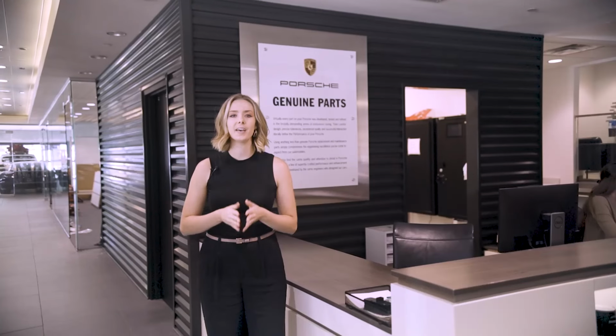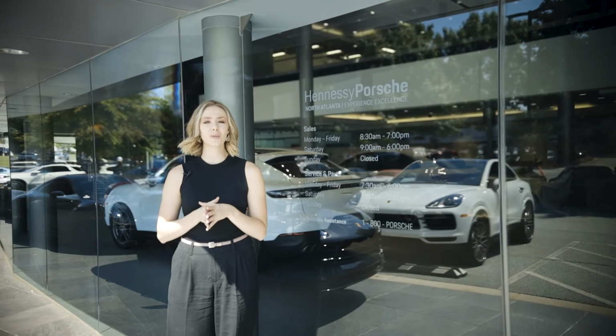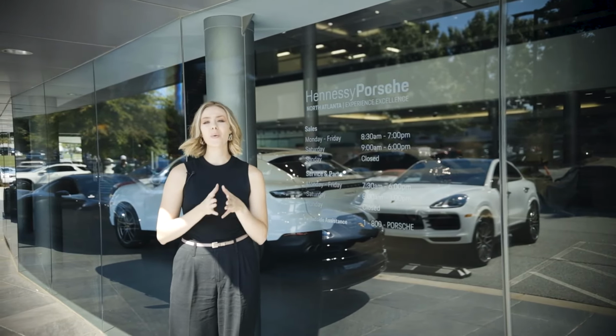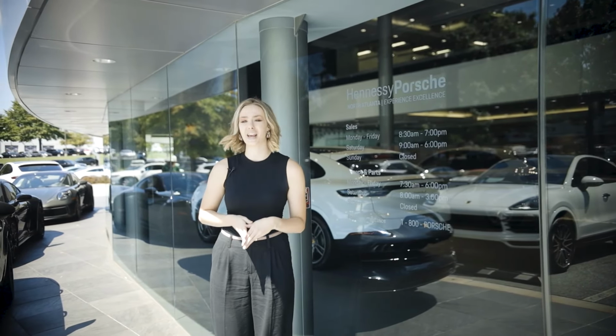snacks to choose from. If you are looking for Porsche parts, you will find the parts department here at Hennessy Porsche, located directly behind the personal design studio. Operating hours are conveniently posted around the exterior of the building near entry doors. Here, you will find all department hours, including sales, service, and parts.